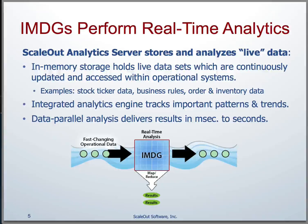So, for example, you might be holding market data that's flowing through a financial services system. And within the grid, you can hold business rules that enable an application to look at the market data and make good trading decisions. Also, you might have an e-commerce system where orders are flowing in and inventory changes are flowing in, and you can reconcile orders and inventory in real time to tune the ordering process and make sure that orders can be fulfilled in the time that the customer requests.